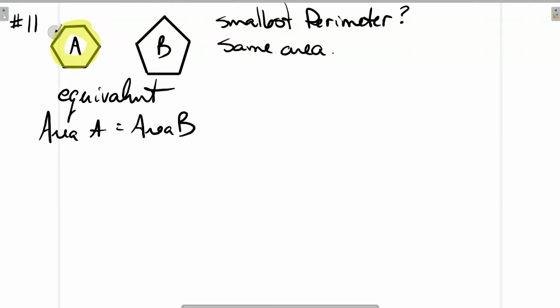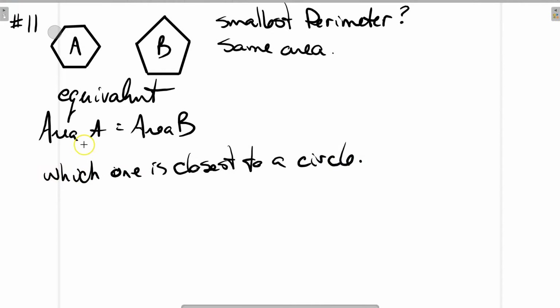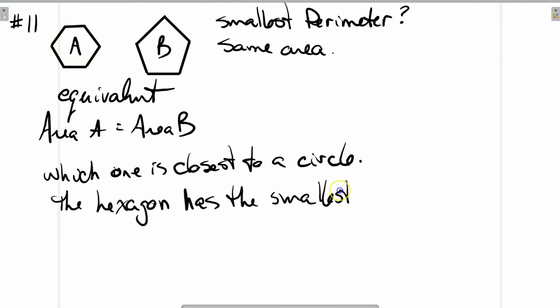Now, if you relate it back to my improvisational rule of which one is closest to a circle, then clearly the hexagon is closest to having a circular shape. So the hexagon has the smallest perimeter.